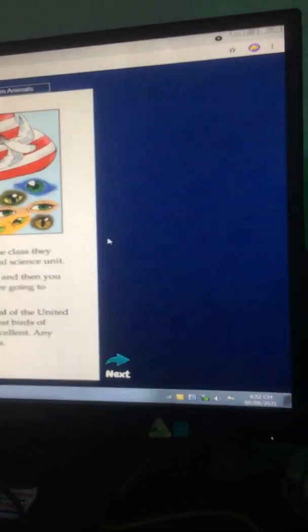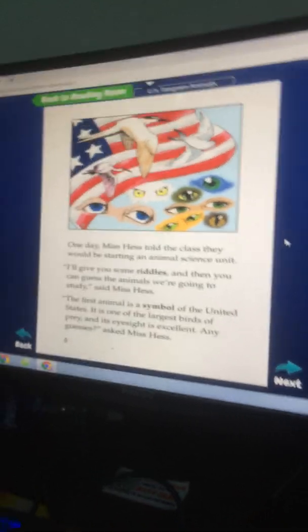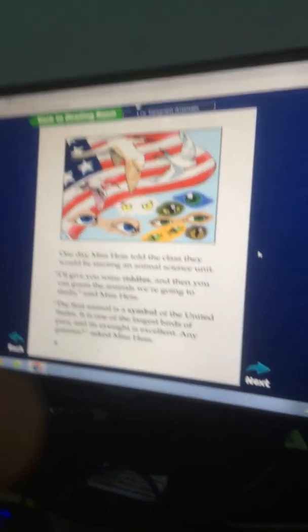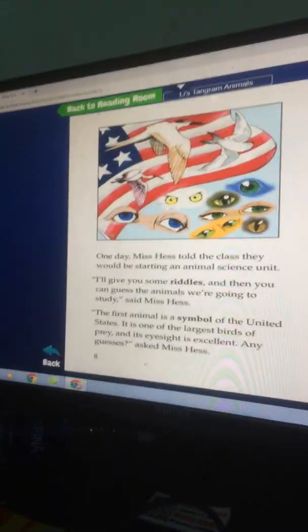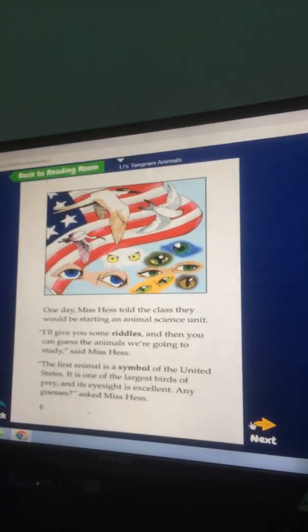One day, Miss Hess told the class they would be starting an animal science unit. "I'll give you some riddles, and then you can guess the animals we're going to study," said Miss Hess. "The first animal is a symbol of the United States. It is one of the largest birds of prey, and its eyesight is excellent." "Any guesses?" asked Miss Hess.